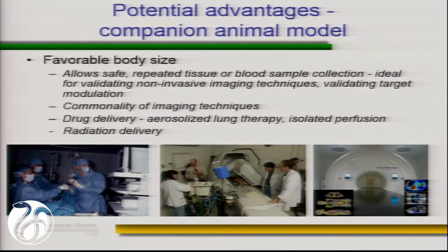However, it does have some very important ramifications when it comes to things like serial tumor biopsy or serial normal tissue biopsy. Imaging, I think, is going to be talked about more tomorrow, but it is really critical because what we generally use for our imaging are actually human clinical machines. We're not imaging them with micro-PETs and micro-CTs. So I think the results may be a little more one-to-one applicable.